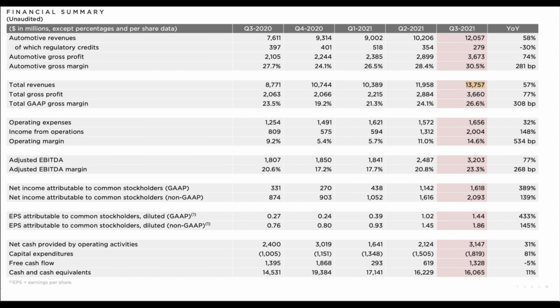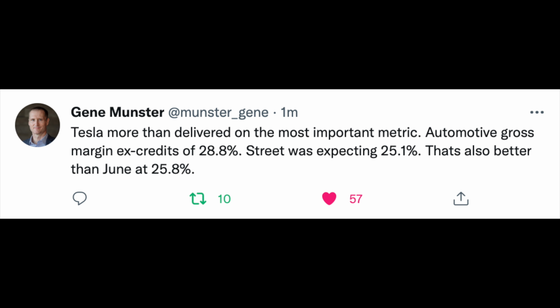Total revenues was a miss, coming in at $13.757 billion versus $13.92 billion expected. Total gross profit was a beat, coming in at $3.66 billion versus $3.43 billion expected. Automotive gross margins continue to improve as it rose from 28.4% last quarter to 30.5% in the third quarter. Automotive gross margin excluding credits came in at 28.8%, beating Wall Street estimates of 25.1%.